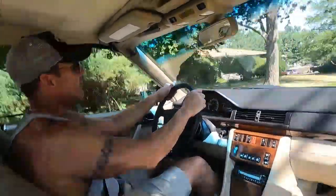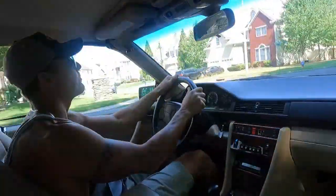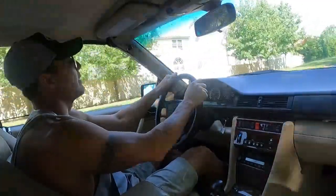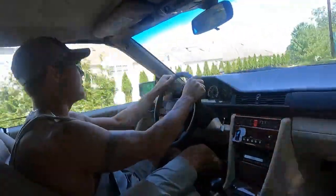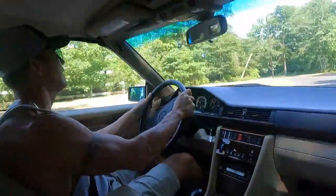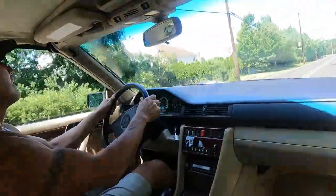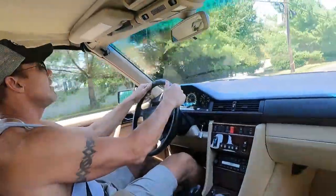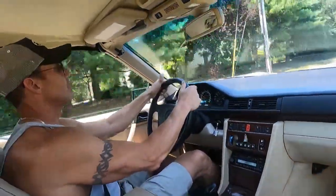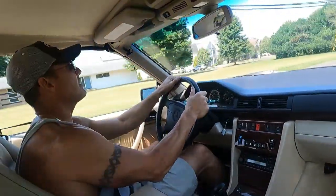So we're going to be putting this car up for auction on Bring a Trailer. It'll be a no reserve auction. Great running and driving car. It'll be a no reserve auction.